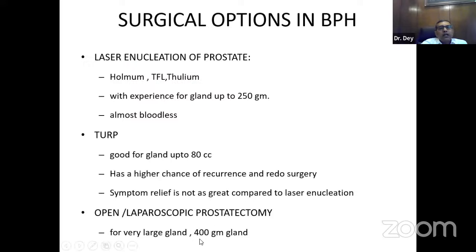I do it especially when the gland is very large. Of course, the routine is to prefer endoscopic surgery. Both are common ways, so I think we should know something about them. One is the laser enucleation of the prostate, the other is TURP. What is the difference between the two?